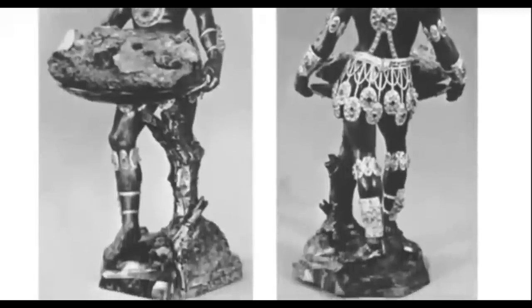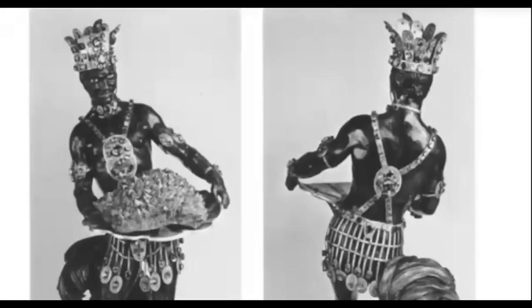All right. This is like a different one right here. This is called the Moor with the Crystal Cluster. All right. Most likely representing, again, American Indian. We're going to see that the gear is the same, exact same.